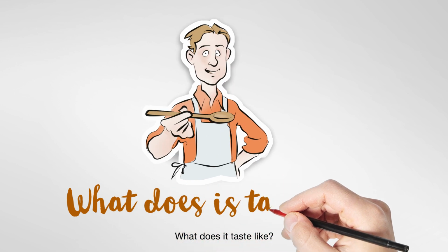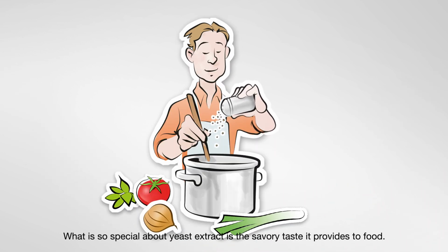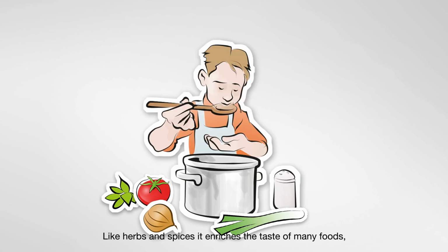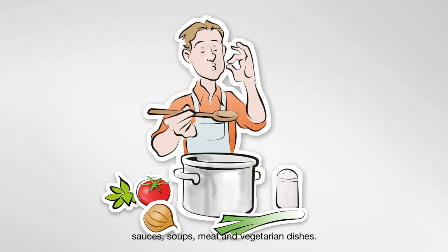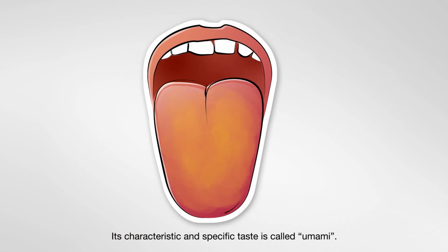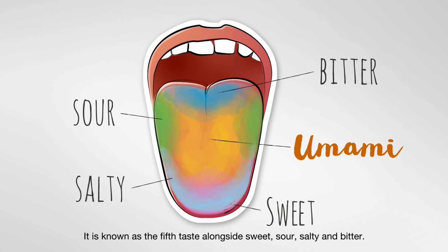What does it taste like? What is so special about yeast extract is the savory taste it provides to food. Like herbs and spices, it enriches the taste of many foods, sauces, soups, meat, and vegetarian dishes. Its characteristic and specific taste is called umami. It's known as the fifth taste alongside sweet, sour, salty, and bitter.